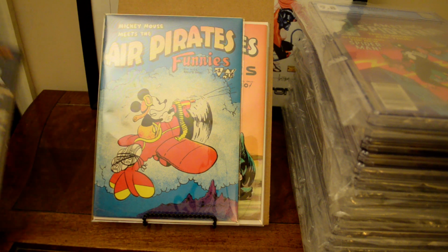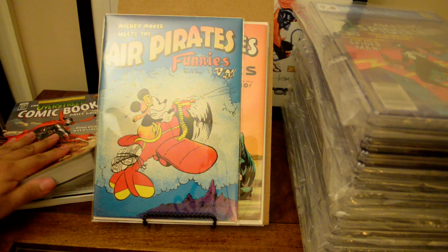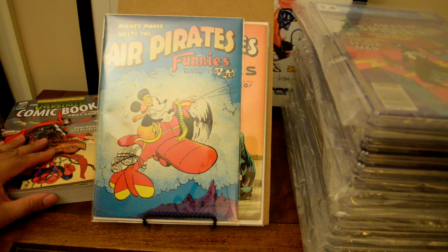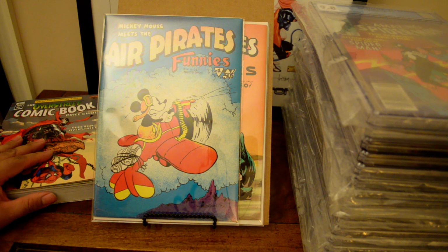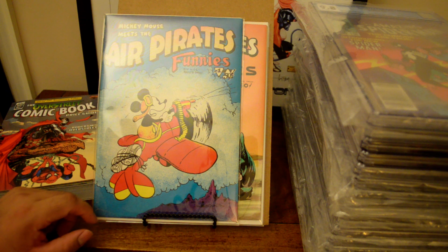But I picked this up too, this new price guide, the Spawn cover. Good reading material as far as some of the articles inside. But yeah, that's all I have. Short video. Did a quick sale, had some play money, found some really cool 50-cent finds, and then of course a nice little wall book here.